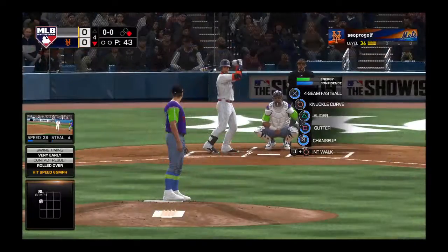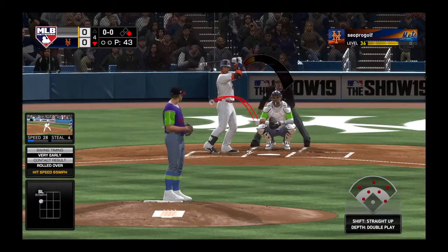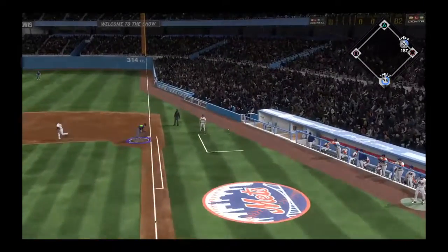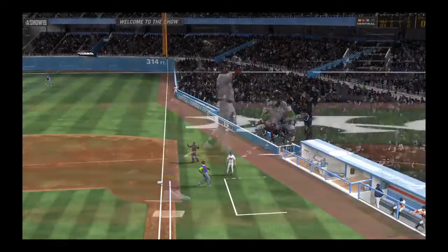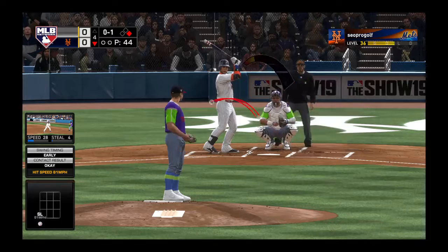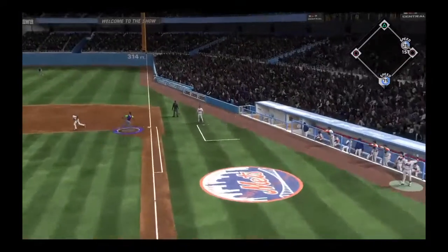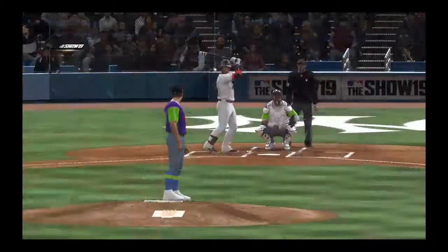Stepping in, Carlos Gonzalez, looking to put the ball in play here. He went down on strikes in his first at-bat. Yeah, but it was a good changeup, Matty. Good arm action on that pitch. Look for him to try and stay back a little bit more. Let the ball get a little deeper. Don't be shocked if this pitcher tries to rush a heater right here.